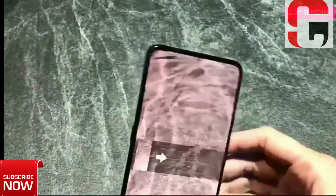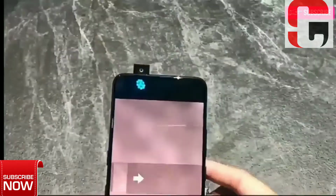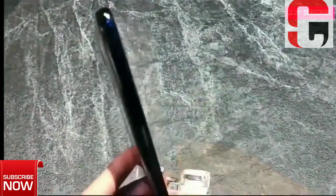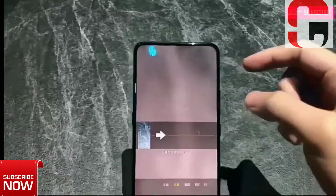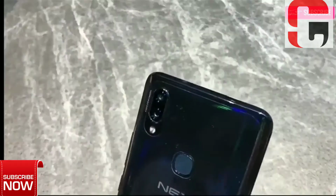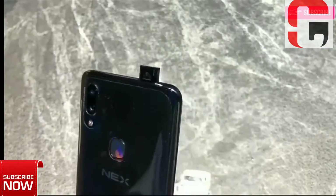Coming to the camera department, the Nex features a dual camera setup consisting of a 12MP primary camera and a secondary 5MP camera assisted by an LED flash. On the front, the device will sport an 8MP pop-up selfie camera.